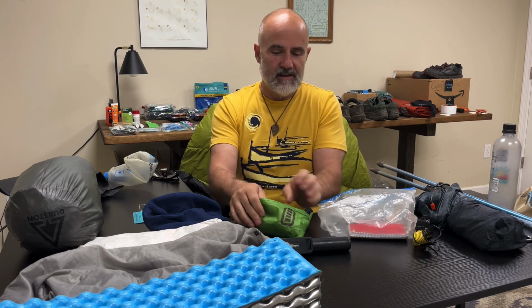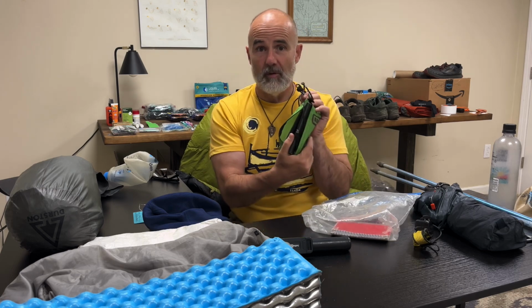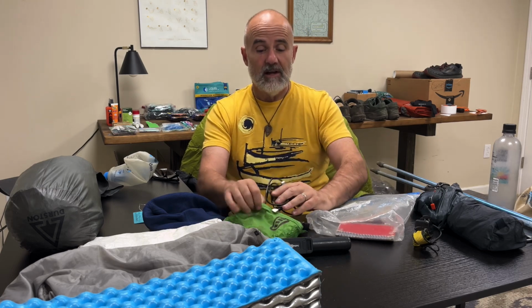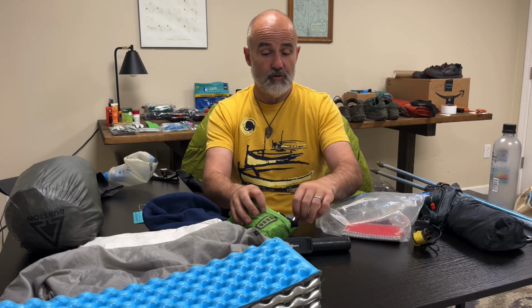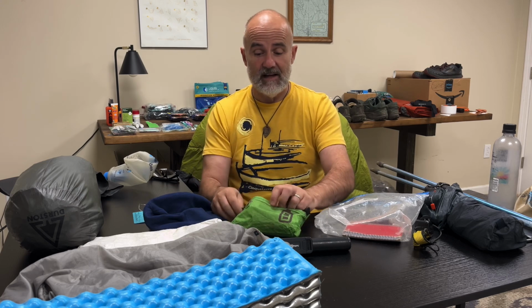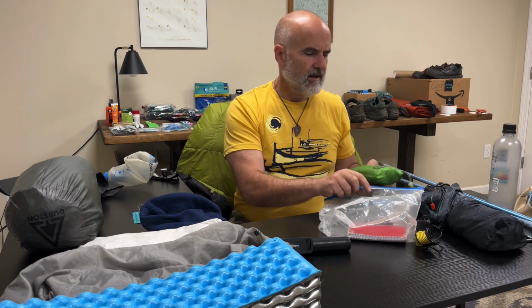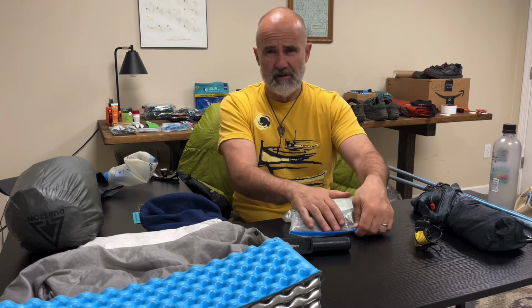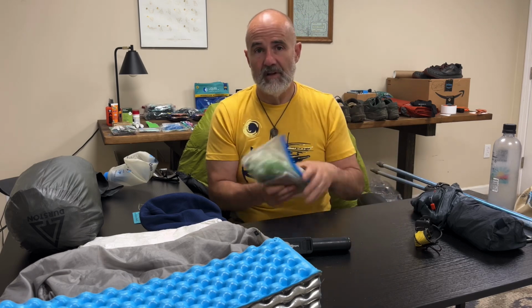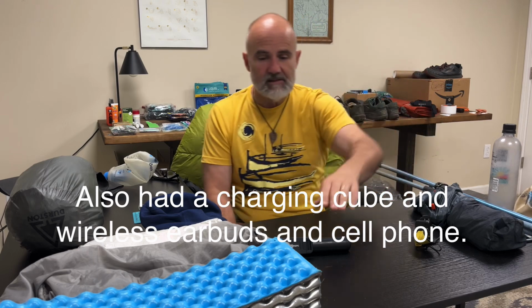My electronics bag included some various wires, and then 2 power banks. I used those going through the 100-mile wilderness. Other than that, I did not need 2 power banks, and because I was filming, doing video, I wanted to make sure that I had enough power, especially going through the 100-mile wilderness where I was not getting charged up. So I'll place that there.